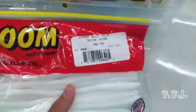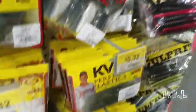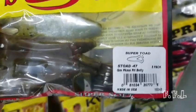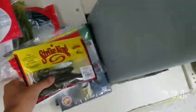Alright, so I'm getting by now. I have the Zoom Trick Worm. I have that. And then I'm getting some Strike King. These are sad, so I'm not getting them. I'm getting Strike King Super Toad, green pumpkin pearl belly. Nice. Got these. They should fix all this.